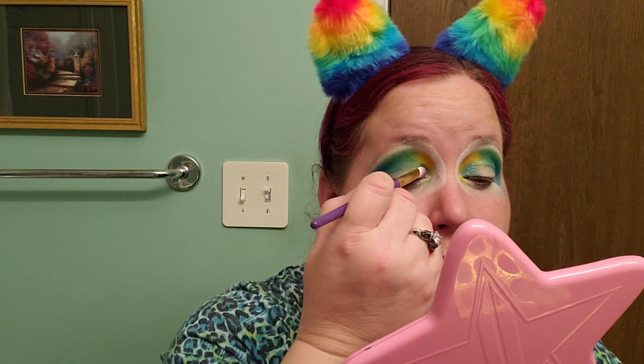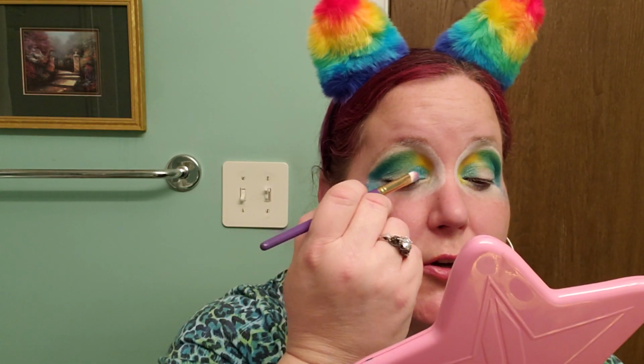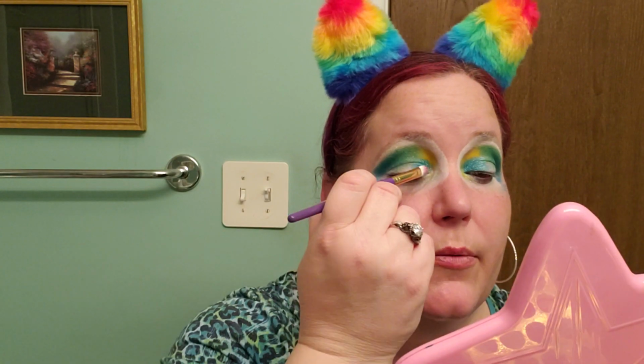Okay, that's pretty, but I want to go a little bit more blue. So I'm going to put the shade Kimberly over top of it. This is not the best flat shader brush. I'm sure it's good for cutting the crease and stuff like that, but I don't feel like it's the best for packing on color. But because I'm not at my house, I did not bring all my brushes. And I kind of forgot my flat shader brush. So this is what we're working with, because this would be a lot easier to pack on if I had a better brush. If I pat. And I have some really cool new face brushes that I'm going to use.